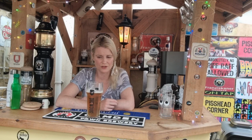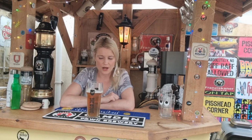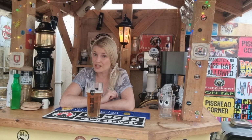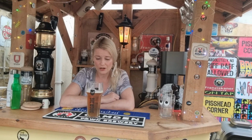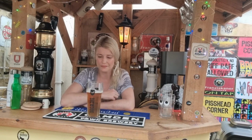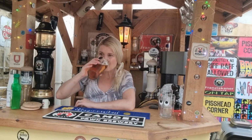So how did you find it? I'm surprised actually that you didn't enjoy this more than what you said. So what percentage are we on this? 4.5, which is halfway there. It's a session IPA. It's called that for a reason. It doesn't drink like a 4.5. There is actually quite a lot of flavour in there, and it's really holding its own. I really did think this might be a little bit watery. It's not.